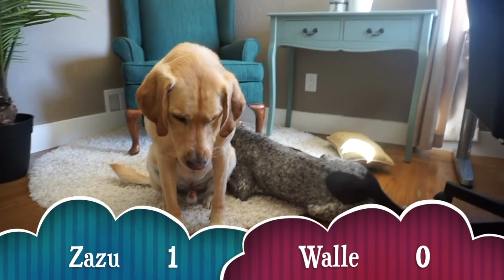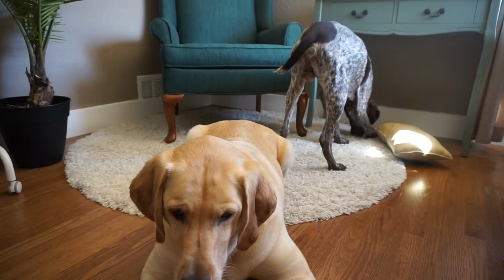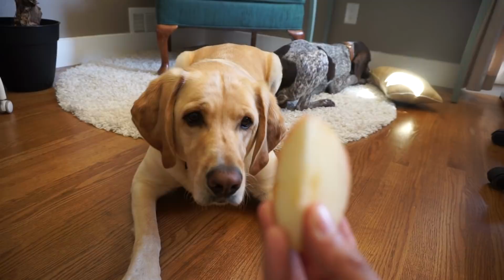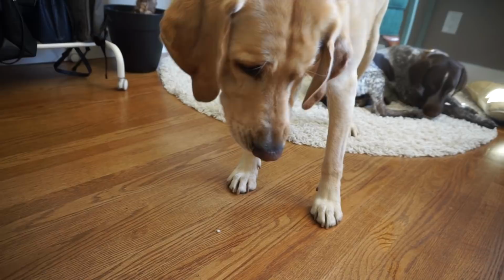Here, Walle, an apple. Okay, he's eating that one. I can hear him munching. Zazu, an apple. Eat it. Good boy. He's got a very soft mouth, so he's not biting my hand or anything. He just eats it when I say eat it. We've trained Zazu to do that.